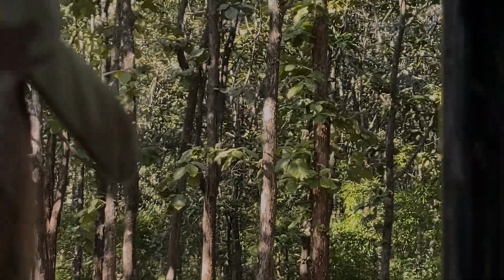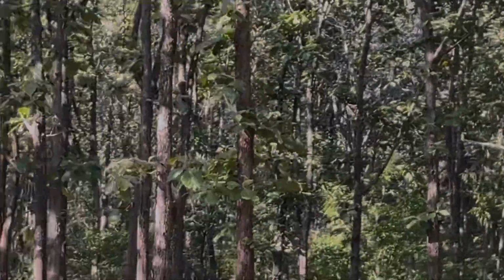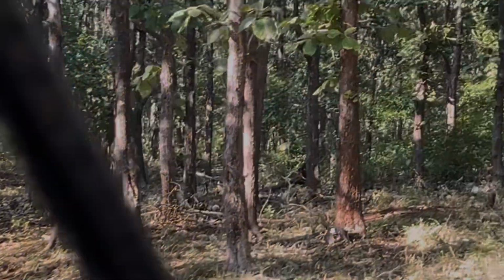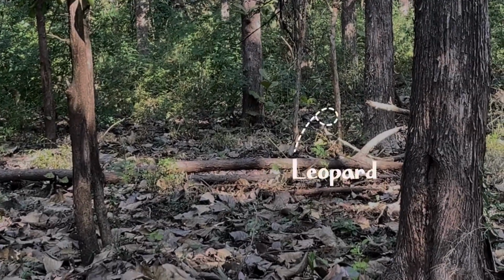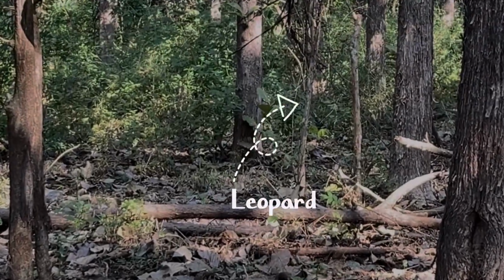It was behind the bush, but I tried to capture quite a few shots, but it might be difficult for you to see actually. But as you can see, it is behind this. I have put an arrow in the video, so hopefully you will be able to identify it. So as you can see, it is behind the tree actually. It was moving and it came out, unfortunately.